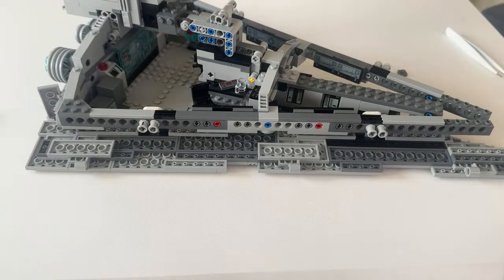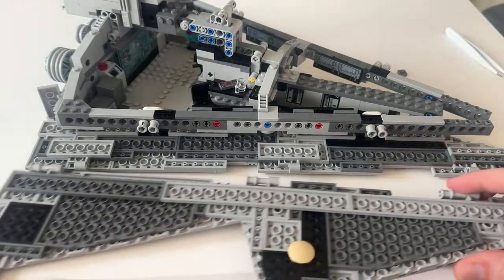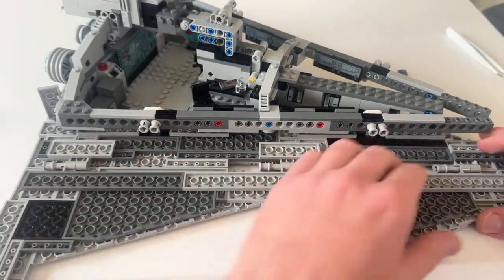All right, how in the world does this thing connect? Let's find out. Okay, so it looks like it's going to line up with these pieces here.